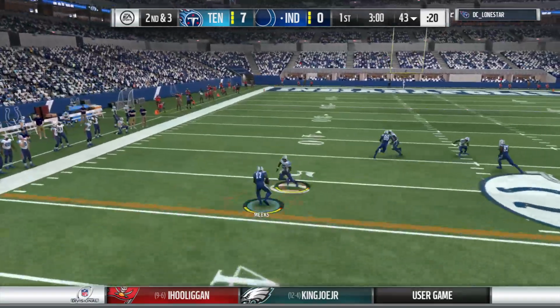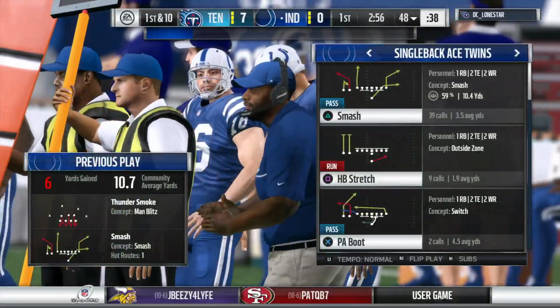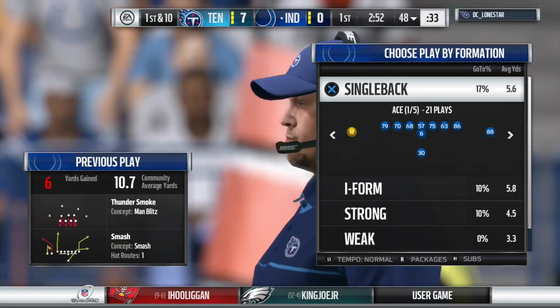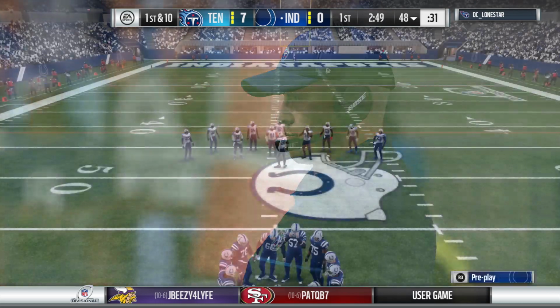They'll look to throw. Firing quickly here, and that's complete. It's a pickup of 6 and good enough to move the chains. To win any route, you've got to break down the defender, and that's exactly what happened here on this really nicely executed curl route.